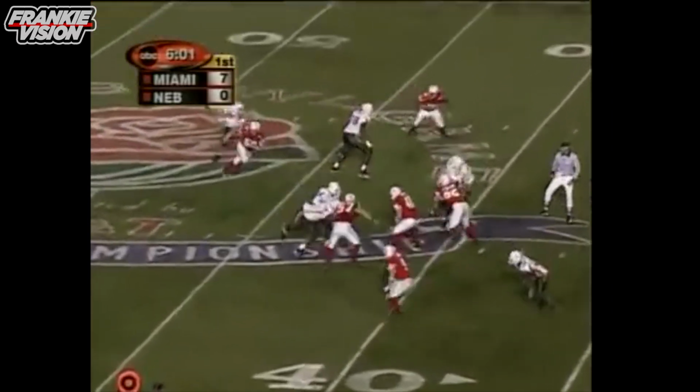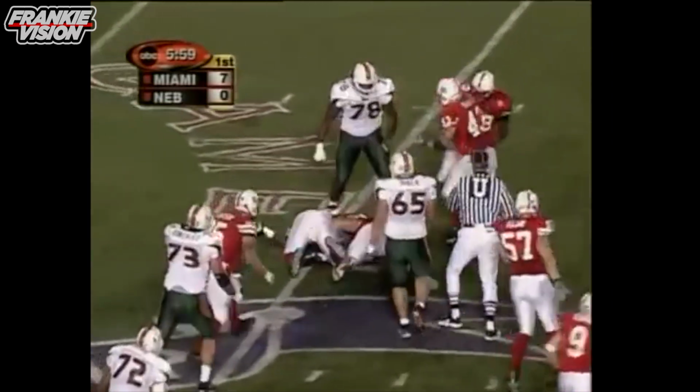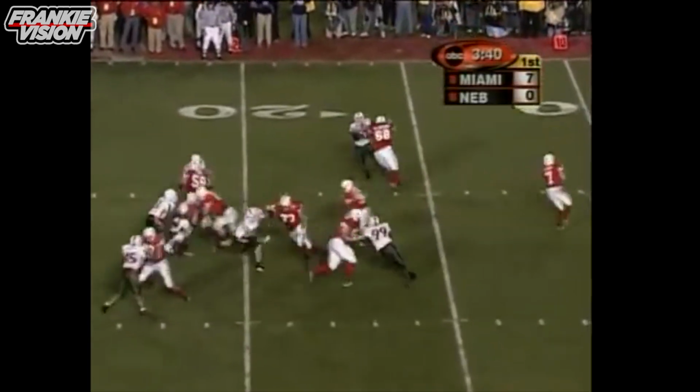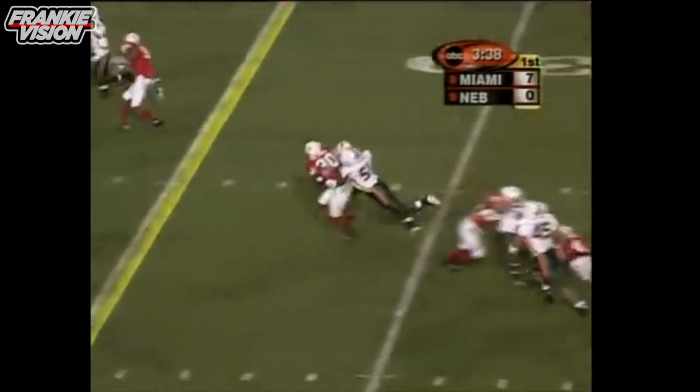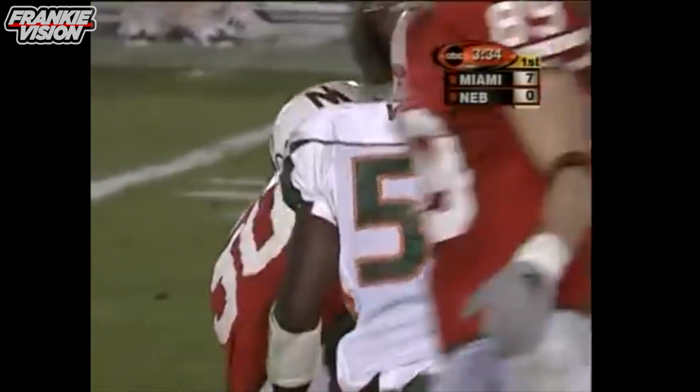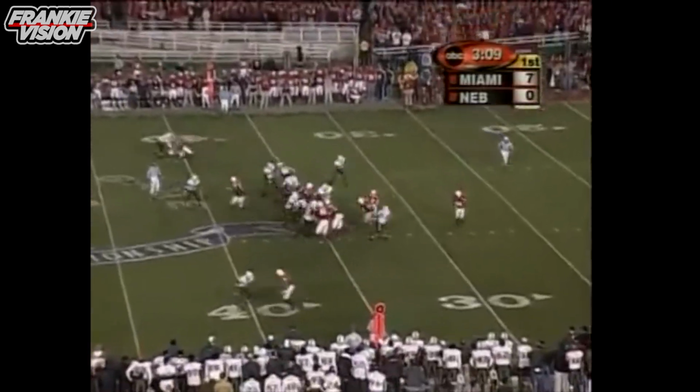And here's a little shuffle pass to the tailback coming across. It's Kevin Beard. Now it's 2nd down and 14. Crouch gives it to Diedrich. He gets a big hole over the right side. Pounds his way across the 35 and out to the 37-yard line. 10 seconds to go in the first quarter.